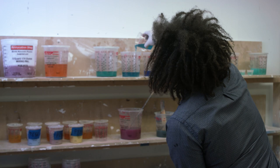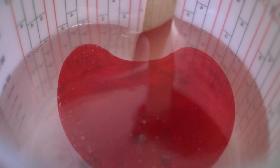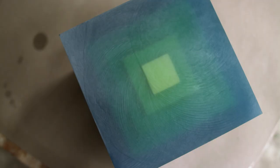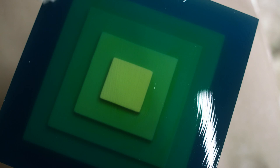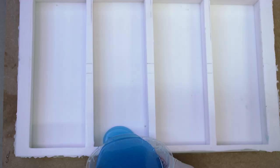I'd say here at Factor Studio, a lot of our work is process-based. We develop a technique through experimentation, and then we execute it at a larger scale. Lots of sanding, understanding how the material reacts, the different levels of finishes. And that's really our inspiration and our driving force behind everything that we do: the experimentation with the material.